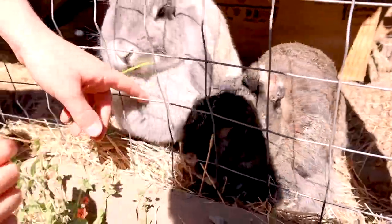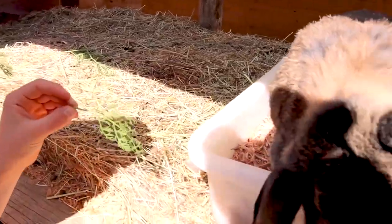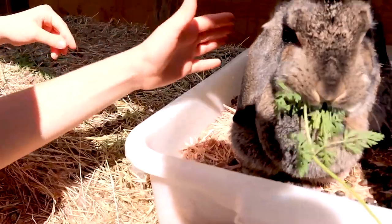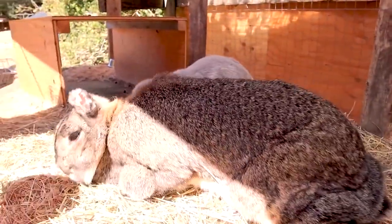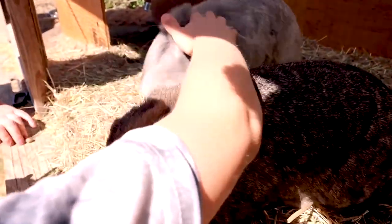Oh, these are so soft! Stay down. Here she comes. Oh, she's so soft. And her back is the same way as her front. I don't want to jump out. Probably not. Haven't yet.